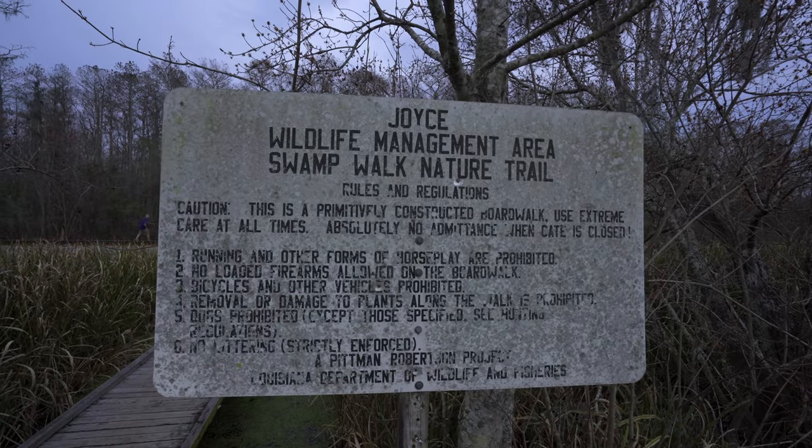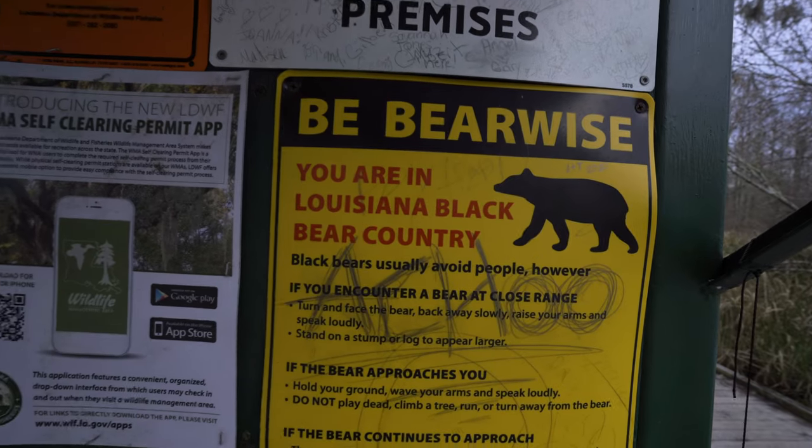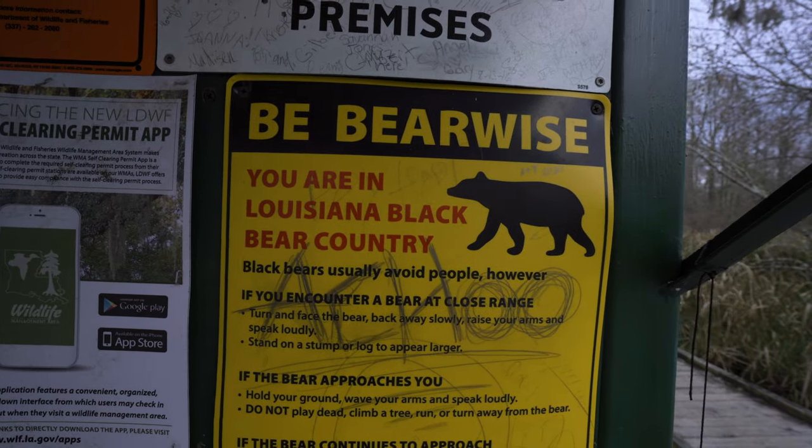Okay, just made it to the next stop. It's the Joyce Wildlife Management Area Swamp Walk. These places have long names, but it's cool. I didn't know what to expect. I don't remember where I found this place. I had it in my notes, but then I couldn't find it on AllTrails or anything, so I didn't know what to expect.